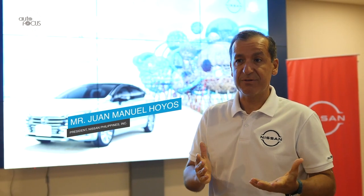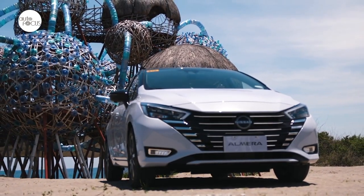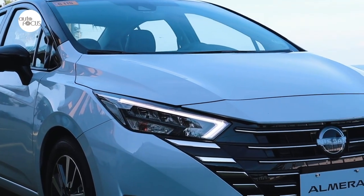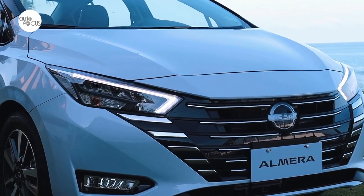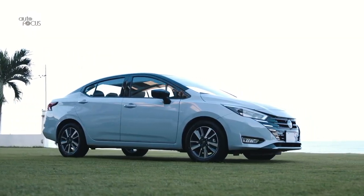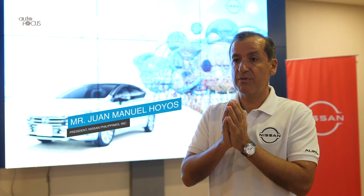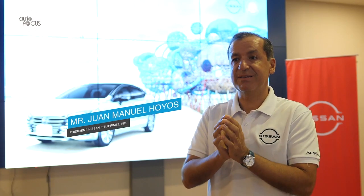The starting price will be 839,000 Philippine pesos, but the variant that has the car connectivity starts at 1,140,000 Philippine pesos. So you can go and see them. I actually recommend that you test drive them because you will understand the capabilities of this new technology.